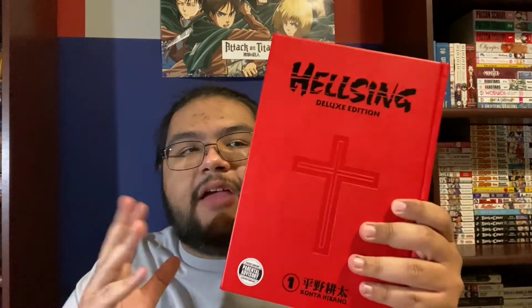The first thing I got this month, which I'm actually super excited about, is the first deluxe edition of Hellsing. Now, I haven't actually bought any other deluxe editions, and I did really want to buy the Berserk ones, but Hellsing was cheaper at the time when I was buying this, all the way at the beginning of the month. So I bought the Hellsing one instead, since it's also easier to collect, and I'm really happy with it. I love the size, and I actually like the color now that I'm looking at it. Originally I thought it was a little too bright for me, but it's not that bad.